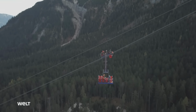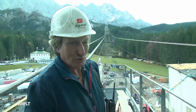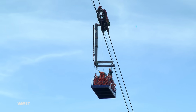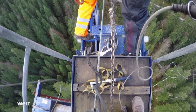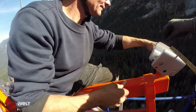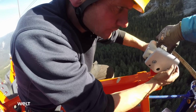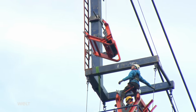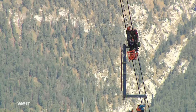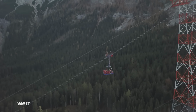We're under a bit of time pressure because tomorrow we'll have bad weather. But I think we'll finish today. The crew spend the entire day working at this dizzying height, mounting one rope support after the next. It's precision work. The small generator hauls up one rope support after the next. The weather's cooperating, and it looks like they'll finish today.